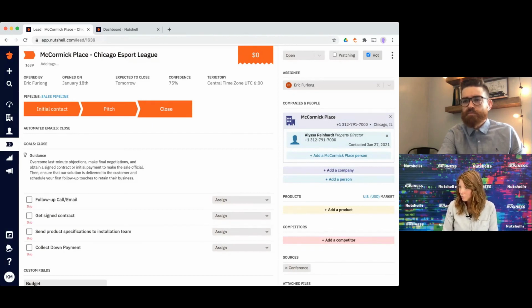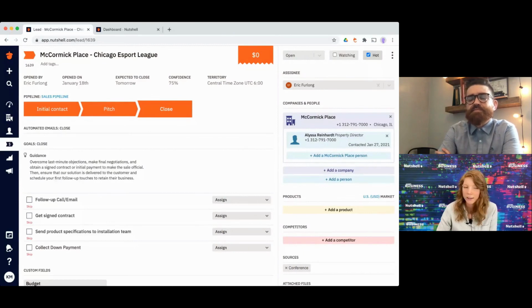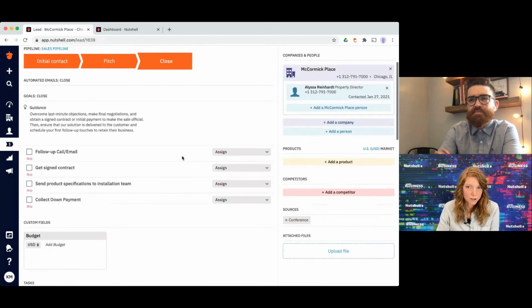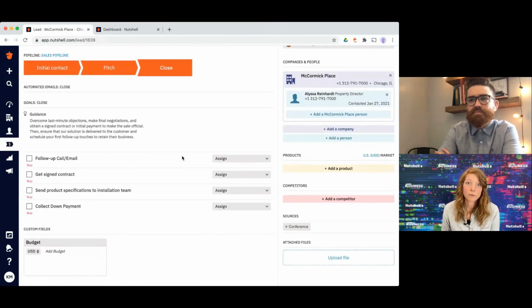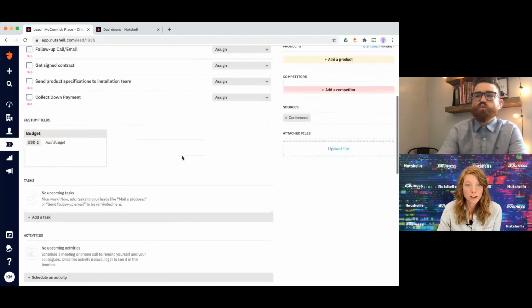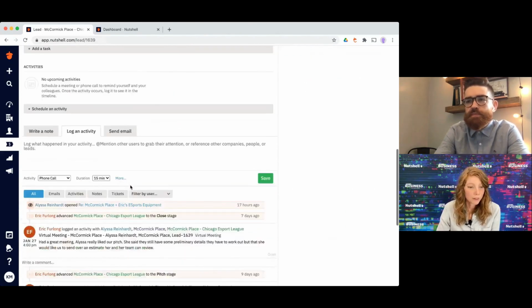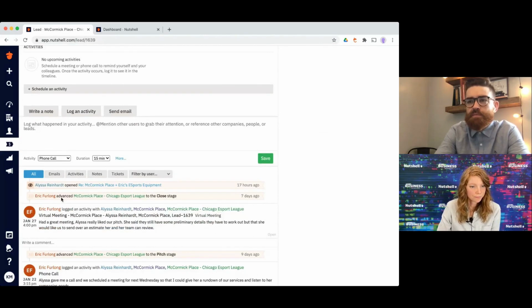And then Gary Bradshaw has a question. Can we track time spent on a ticket? Yes. So if you're using the Zendesk integration, I recommend you do this within Zendesk. There are a lot of tools there to help with that. However, if you're looking to track that in Nutshell and you're not using Zendesk, you're just logging your tickets manually, which you can do, you can add a duration.